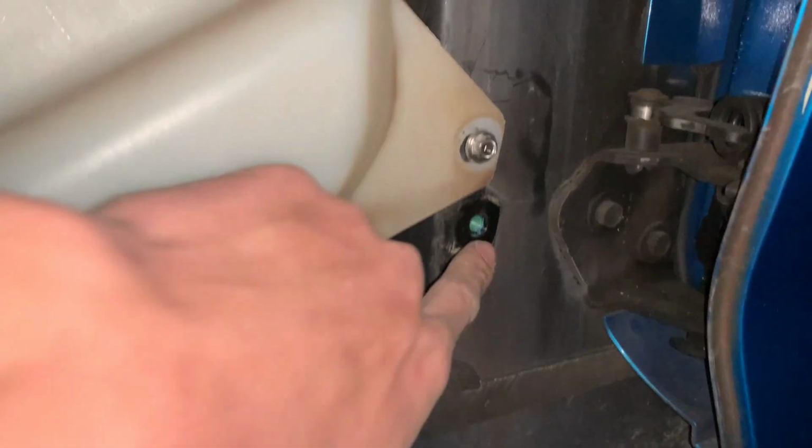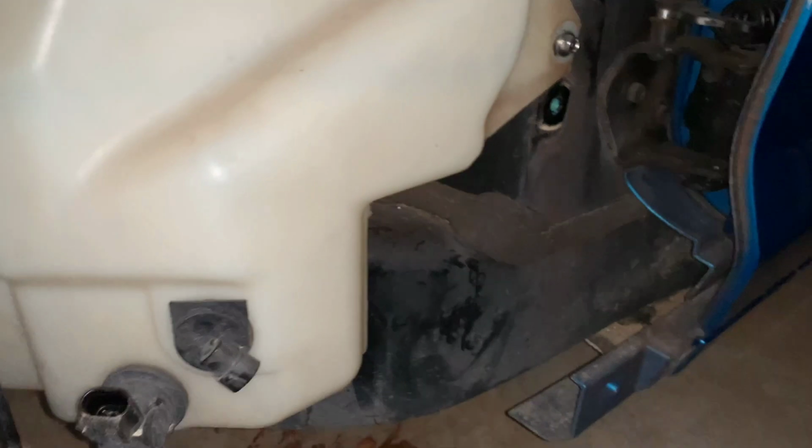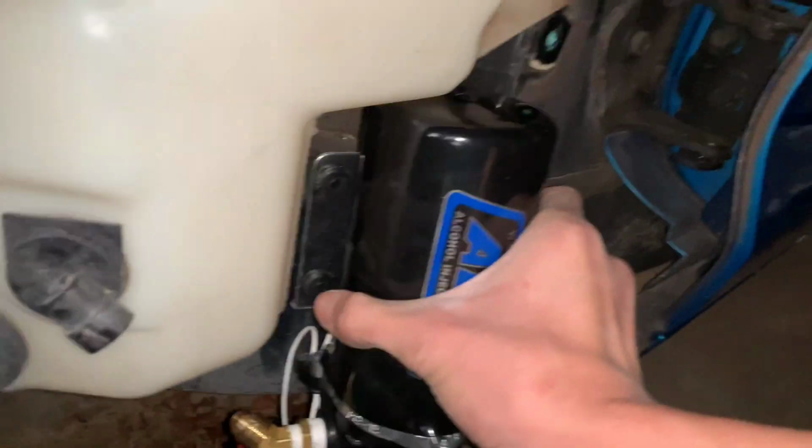So as you can see, it's up about 1 inch or so, maybe 1.5 inches, a little more than the original, which will give us plenty of room to put the pump and it be above the frame rail and not hit on anything. So we're good to go.